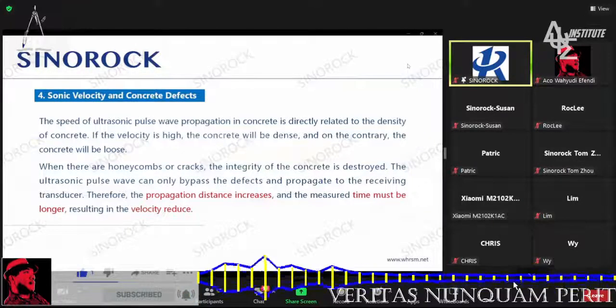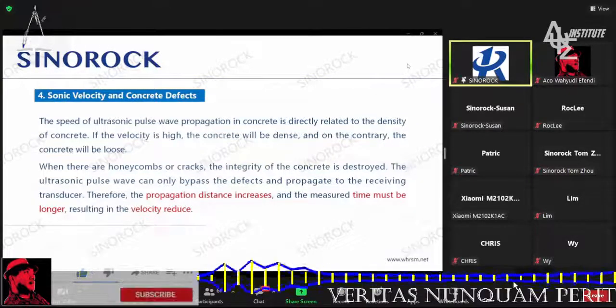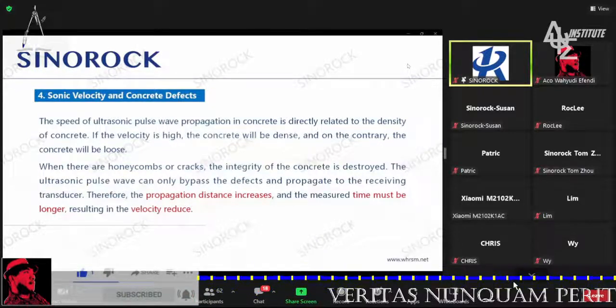As long as there are holes or cracks, these defects make the ultrasonic propagation path longer. The tested sound time increases, and the velocity decreases. This is the principle.